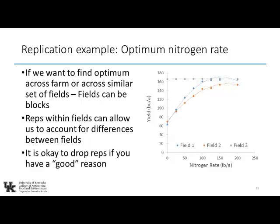So here I use separate fields to replicate. I put my blocks by field. I put out a bunch of nitrogen rates. By the way, this isn't real data. That's why it looks so good.